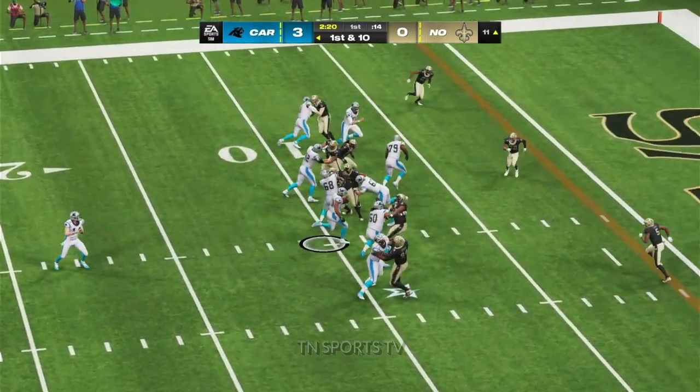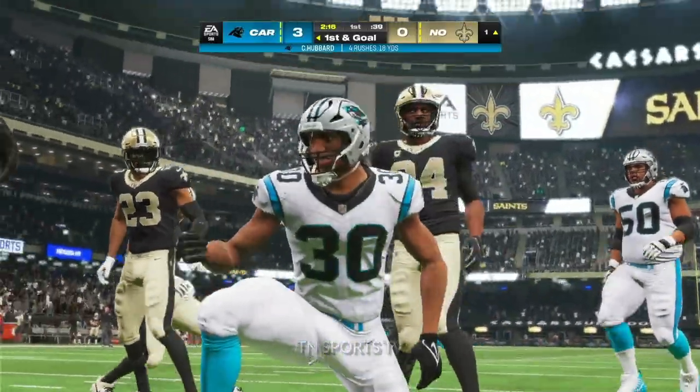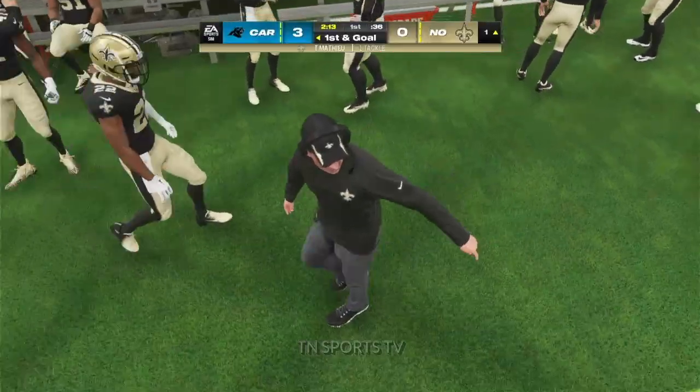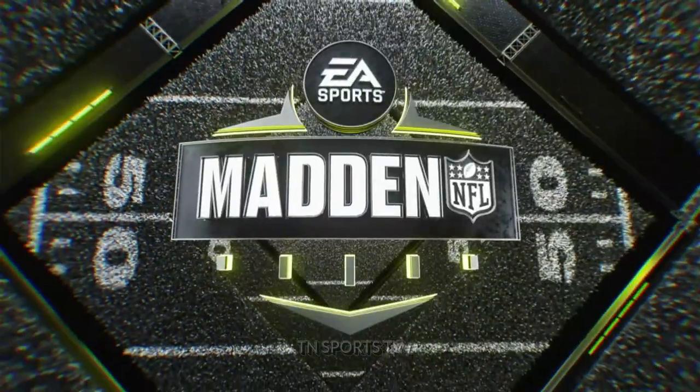What do we love to say? Get those backs into space, right? And they were able to do that there. Nice pickup on first down. And the Panthers are going to be set up with a 1st and goal. He couldn't quite reach the chalk, but they'll have it at the 1-yard line.